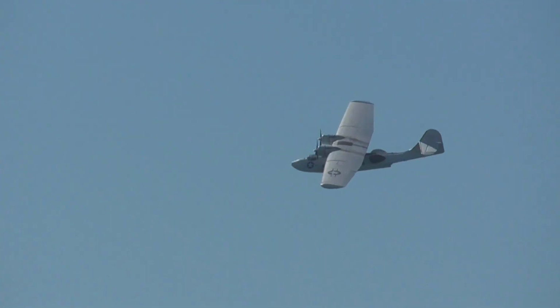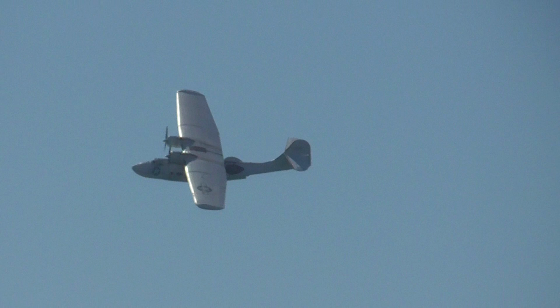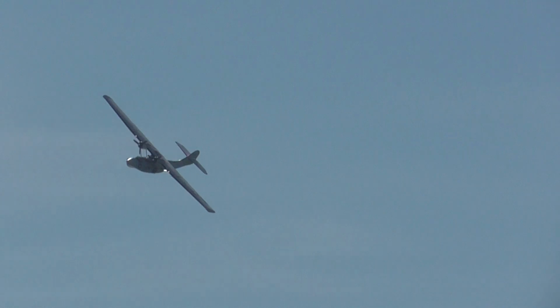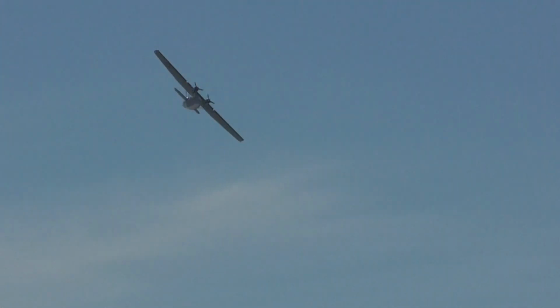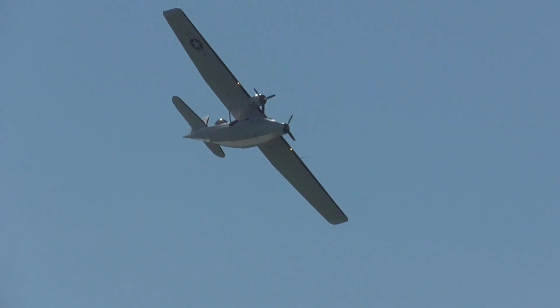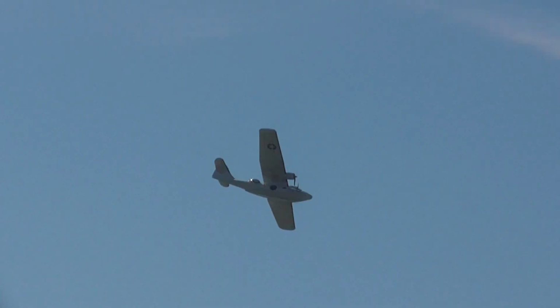And in 1944, this very machine that is painted as Miss Pickup was trying to rescue a P-51 Mustang, of which you will see one later. The pilot was in the water in a raft, and the Catalina landed alongside. But the sea state was so bad, the Catalina, having rescued the pilot of the P-51, couldn't take off.